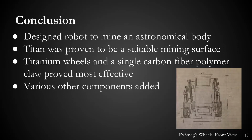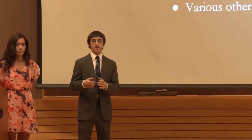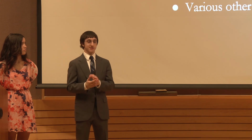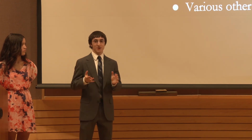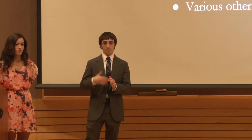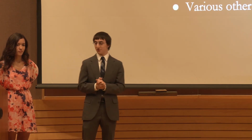So in conclusion, we created a conceptual model of a robot that has a carbon fiber claw and titanium wheels. We also decided on the appropriate sensors, resource collection systems, and power systems. On a more personal note, we hope that in a few years, this will not just be a theory, but robots like this will be put into practical use throughout the solar system.